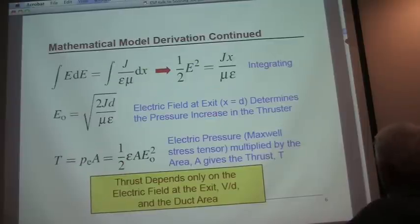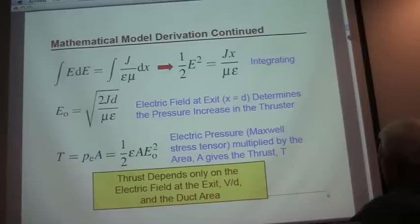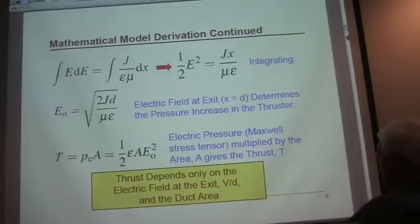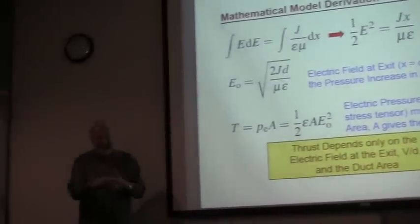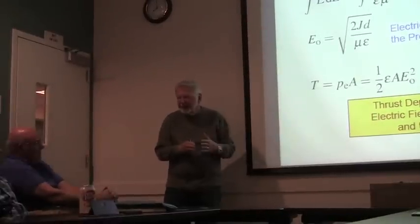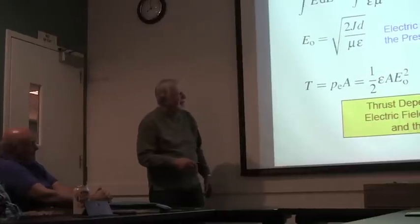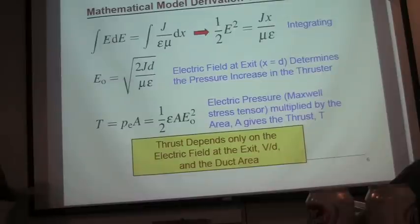The next chart shows some things. I'm going to ignore the equations here, but I want you to just take a look at this. You can analyze that simplified thing if you ignore the free stream velocity and just say the ion velocity is so large you can forget it. The thrust only depends on one thing, the electric field at the exit edge and the area of the duct. It's almost like you have an idealized plane where the pressure is higher on one side than the other, and so the flow goes through it. The pressure is created by the electrostatic pressure, the Maxwell stress tensor, which is just the electric field at that area. Okay, so let's look at the next chart.